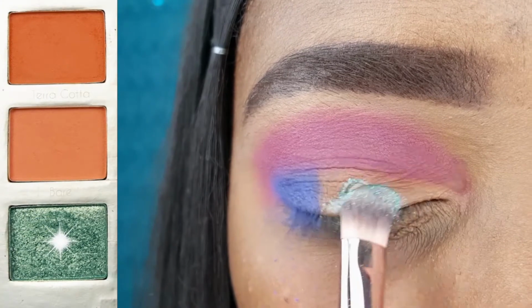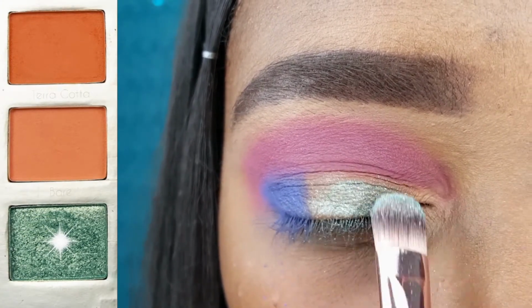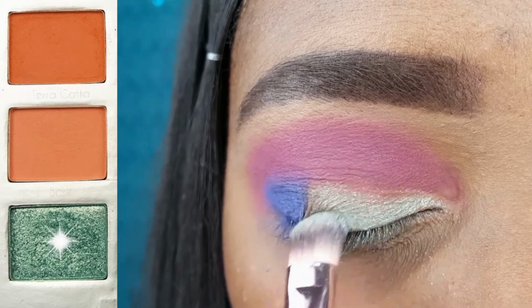On the remainder of my lid, I am applying the shade Julep from the Prism Makeup Exotic Eyeshadow Palette, using the Nicka K round eyeshadow brush. This will act as a base for my glitter.